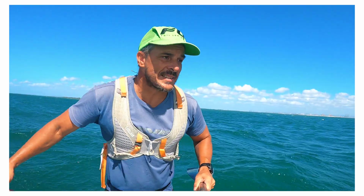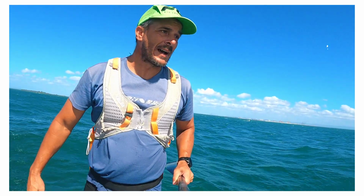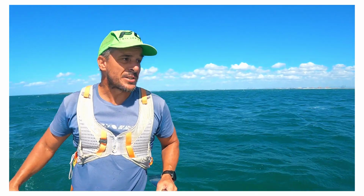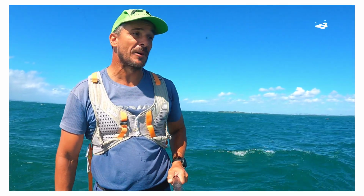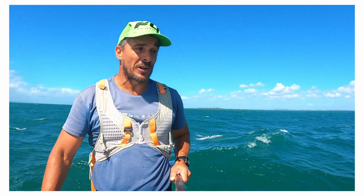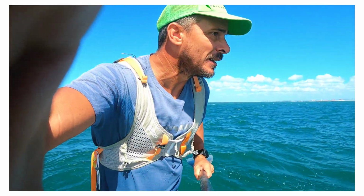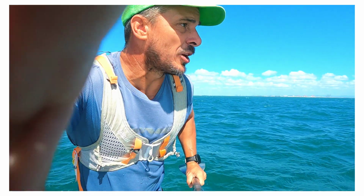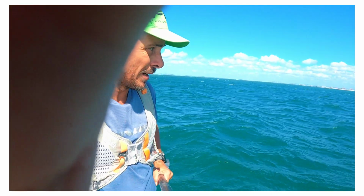So 20 Ks in, so maybe right on halfway, and things have changed. Wind's dropped off. Like probably only got 15 knots at the moment, but the bumps are smoother. I think maybe we've got a little different current here. Maybe I'm going with the current a little bit, but it looks like there's not much bump, but I'm kind of cruising fairly quick, which is pretty cool.